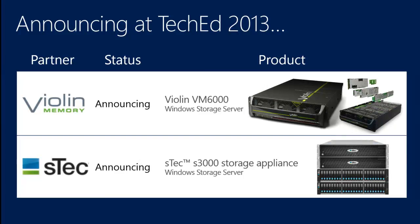So Violin, last year, their status was a technology demonstration showing that they could run Windows Server on the controllers of their box. Interesting, kind of cool to see it working. Status today, announcing Windows Storage Server-based product coming on their platform. STec, last year, was really working with us as a solid-state drive vendor partner. Status this year, they're announcing on the floor at TechEd an S3000 system running Windows Storage Server. High availability, again, all SSDs as their version of flash. So purpose-built, I'll say a little bit more about this area in a little bit.